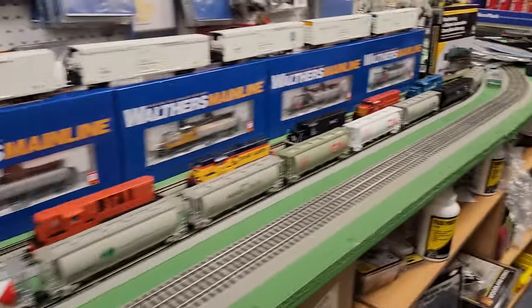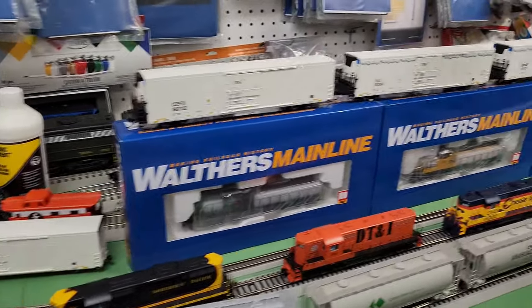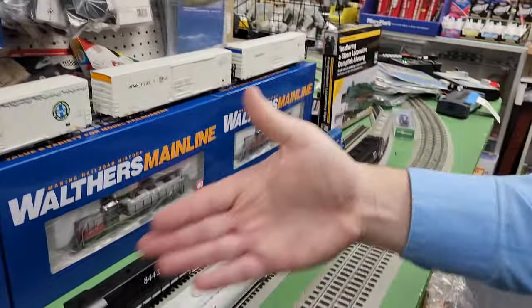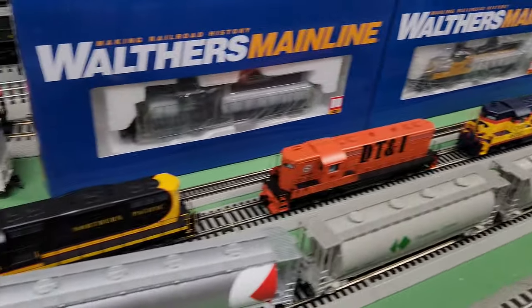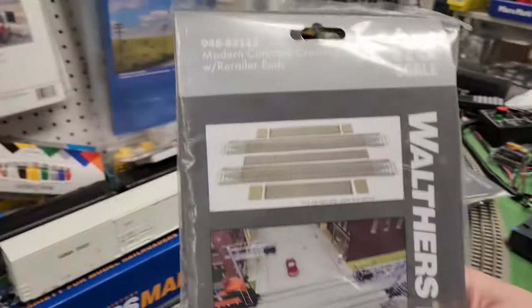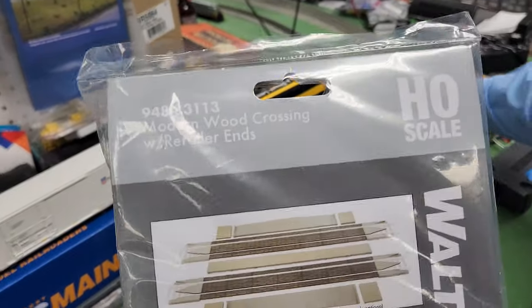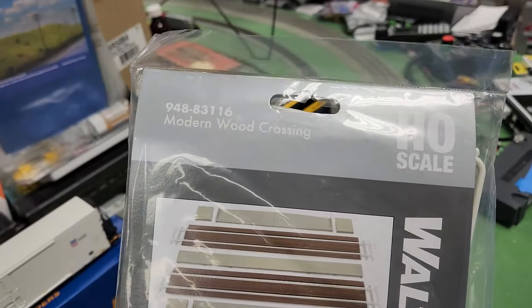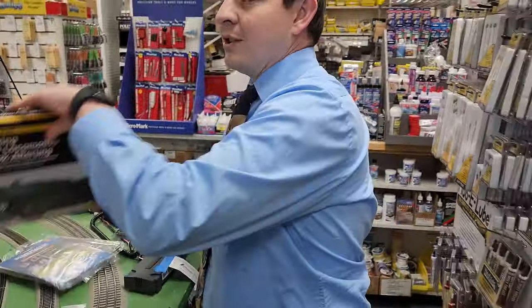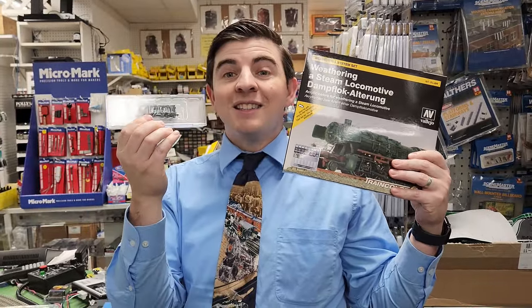So let's do a recap of all the things that we looked at in today's show because there was a lot of good stuff here. From Rapido, we had these cylindrical covered hoppers. I really enjoyed those. Now for Walthers, I have a whole bunch of products here, including these modern refrigerator cars. I have these GP9s. And I had a couple of detailing kits, including this backyard detailing set, as well as these modern concrete crossings. But I also have the wood one. But I also have another wood one. Those are cool. Then, of course, I had this weathering kit and this awesome blue coal Bowser covered N-scale hopper car.